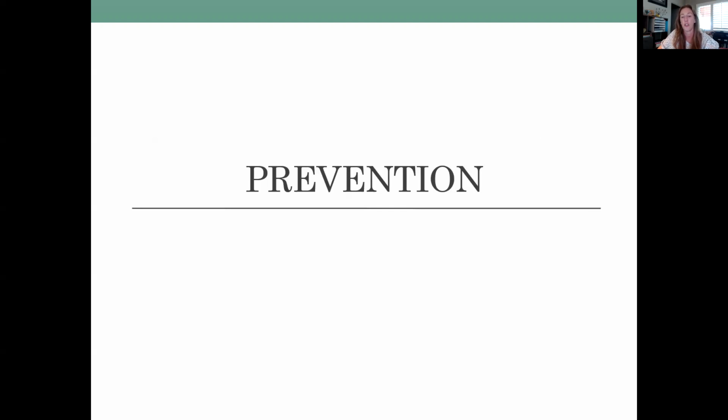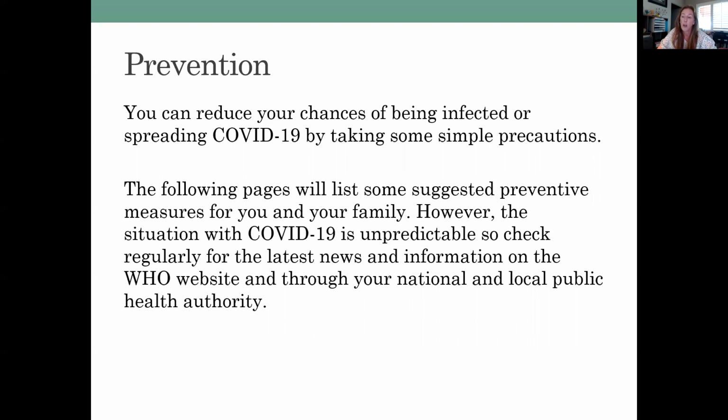Let's turn our attention, first of all, to prevention. So, how can we reduce our chances of being infected and spreading COVID-19? And we can do that by taking some very simple precautions. And over the following pages, we're going to list some of those suggested preventative measures for yourself and your family members. But remember that the situation with COVID-19 is pretty unpredictable. And so we're going to advise you to check in regularly with the World Health Organization, the CDC, your local public health authority, because research is always coming out now, and there are going to be updates all the time. The information that you'll hear in this presentation is correct as of the time of this presentation.